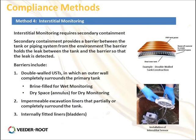The next method is method 4, which is interstitial monitoring, which we talked about a little bit earlier, which after April 11th of 2016, for new locations, is the method of leak detection. Basically, interstitial monitoring is a secondary containment that has a barrier between the tank or a piping system, depending on what you're doing. And that barrier holds that leak between the tank and that barrier, so the leak is detected and it's contained. That's the bottom line, to contain it also.